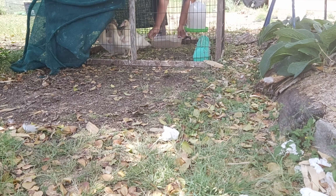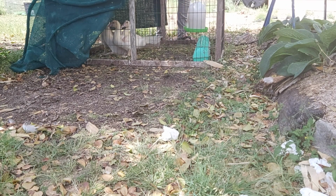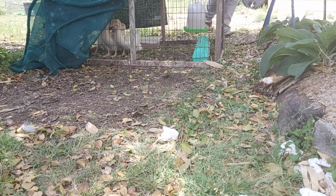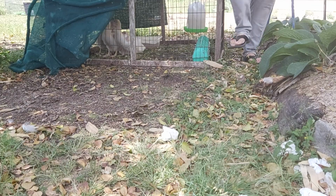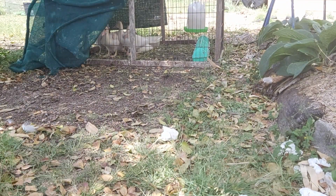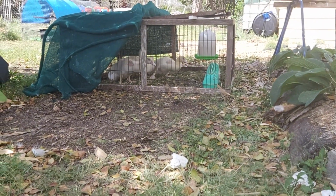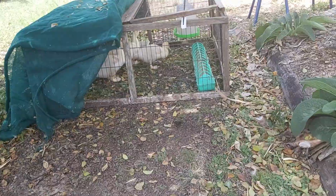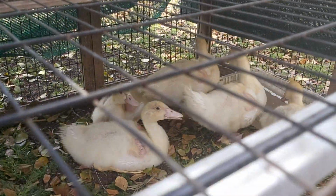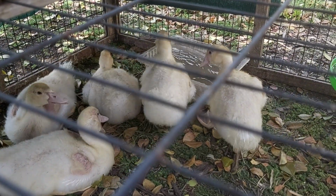In this area, I really do need to put some wood chips down. It's so good that I'm starting to feel better. I'm able to breathe again. They love their little pool of water.